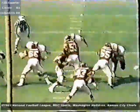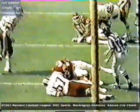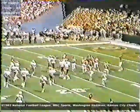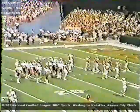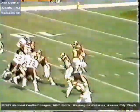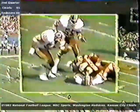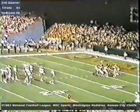Second down and 6. Here's the draw. Billy Jackson dropped for a loss. Rich Malott was there, and Don Liebenstein was there. This didn't fool anybody. Malott on the left, coming in on a blitz. Comes in on the outside. Second and short situation. Like a blitz to keep you back in your own territory. A loss of 5 to the 15.